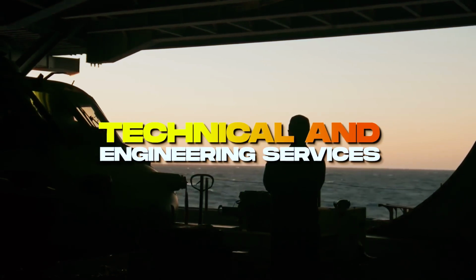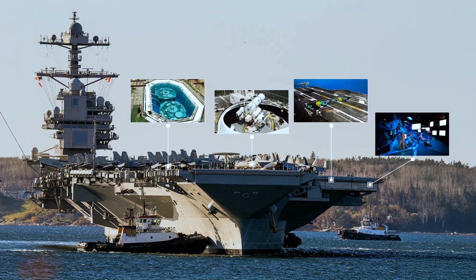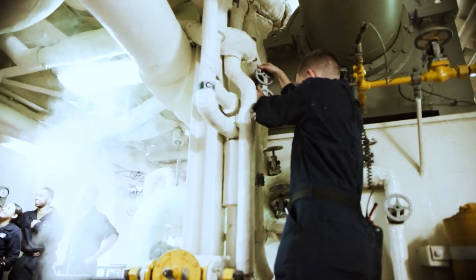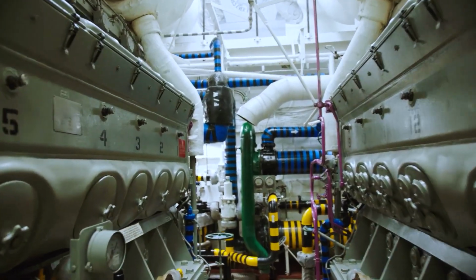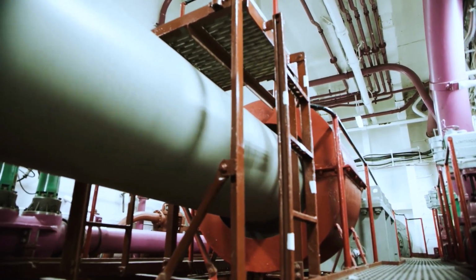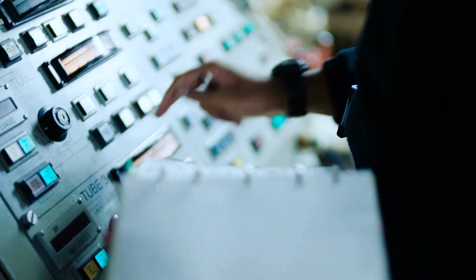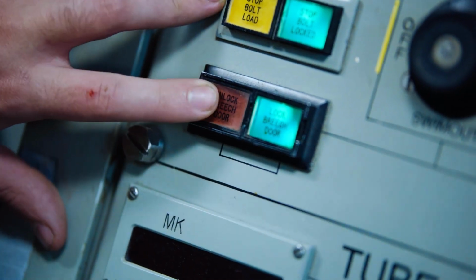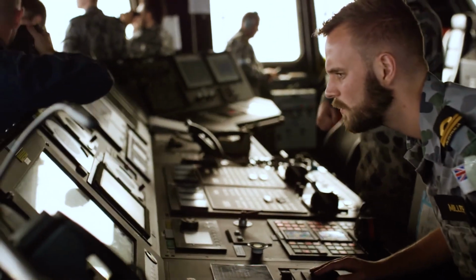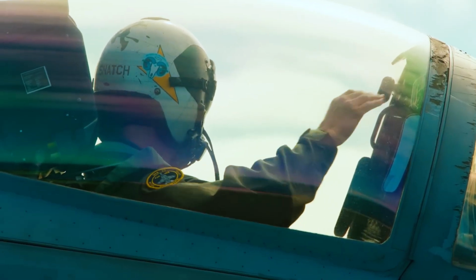Next come the technical and engineering services that keep the USS Gerald R Ford operational. The aircraft carrier is equipped with the latest systems, from a nuclear reactor to complex electrical and mechanical devices. Engineers ensure that all components and units are in good working order, which requires constant monitoring and scheduled maintenance, even in stormy conditions. The engineer's shift is also about 12 hours long, during which time they diagnose systems, troubleshoot problems, and check equipment serviceability. Even the slightest glitch can delay an operation or jeopardize the safety of the crew, so attention to detail and a high degree of skill are a must.